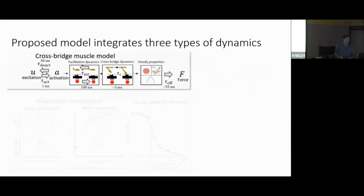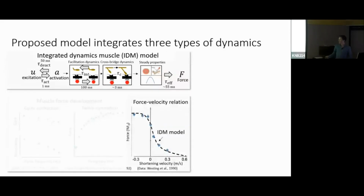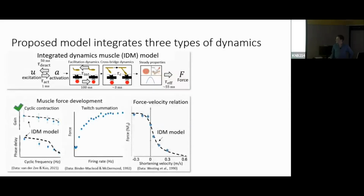Okay, so for now, what we did is we had our cross-bridge model. We added these facilitation dynamics just as a simple first order with that time constant. And then my current name for this is Integrated Dynamics Muscle Model. This integrated model fits force velocity fine because cross-bridge dynamics are left intact. And because you can have slow dynamics of these facilitation, you can also fit cyclic contraction quite well. And because we have these fast calcium dynamics in combination with the other dynamics, we can also fit twitch summation quite well.